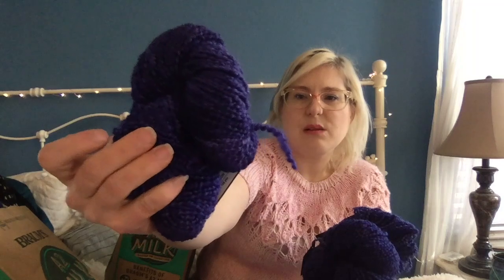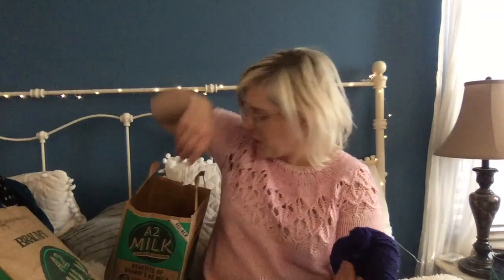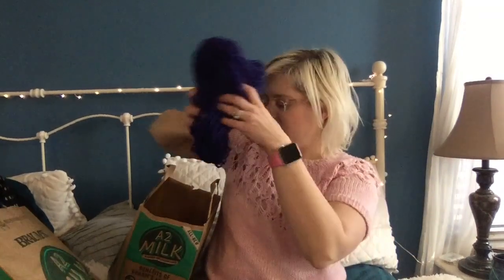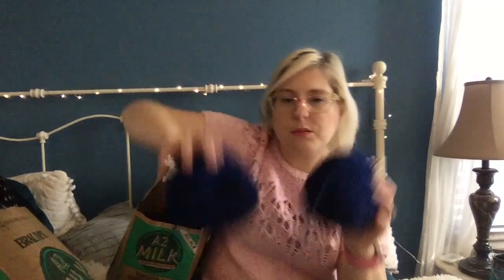I love the nubby texture of it. I love the deep purple of it. I love that it's 100% wool. It does not say, and it says pure new wool, so it shouldn't be superwash. It should be non-superwash, I would think. But I'm also going to look this one up online and see if I can find any more information about it. But that was it. 6 skeins of that, and then 2 skeins each of the worsted wool quarters and the mountain goat.